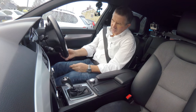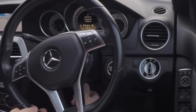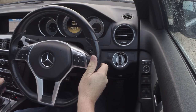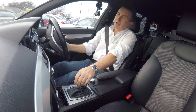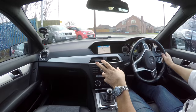I shall just take you for a ride in it, but before I do, there we go, it's got height and reach adjustable steering wheel. It's showing that the service is overdue, but it's just not been reset by the previous people who serviced it. We are tracing the service history.